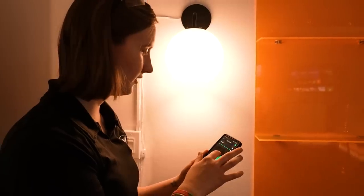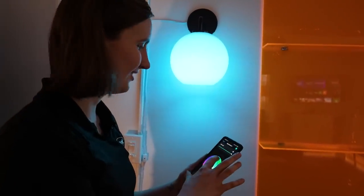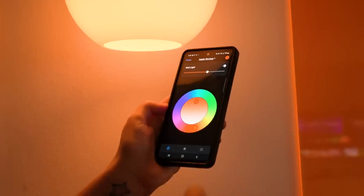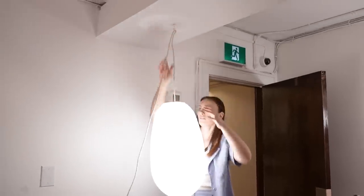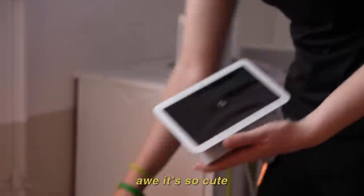Gonna change right now. Oh, that's so nice. With this, I can turn it down a little. Orange? Like, go closer? There, yeah. Oh, it's so cute.